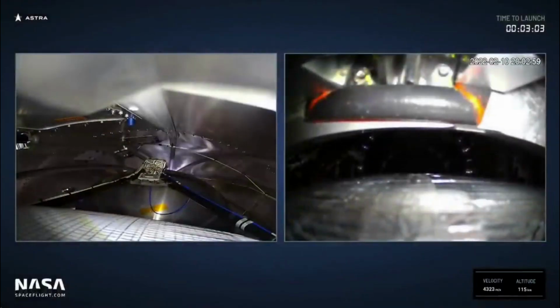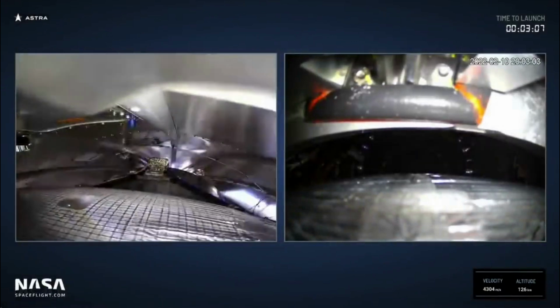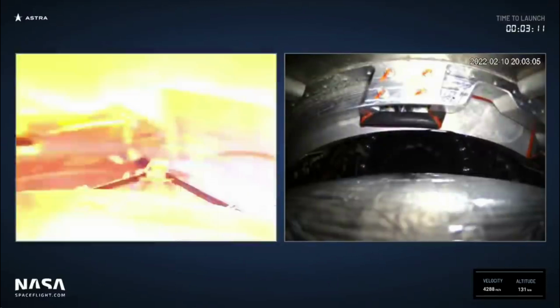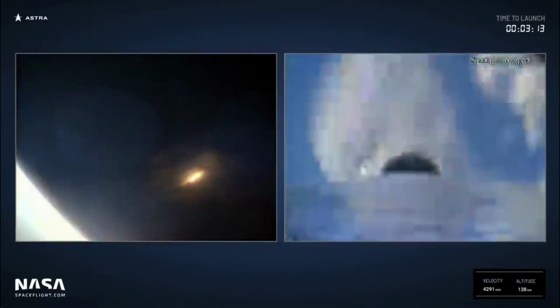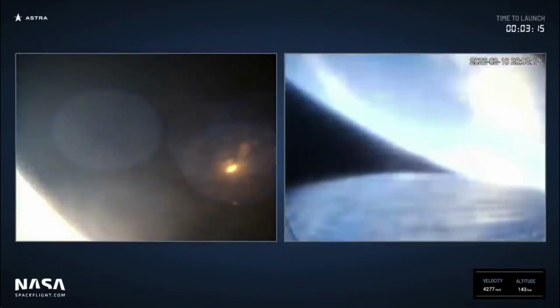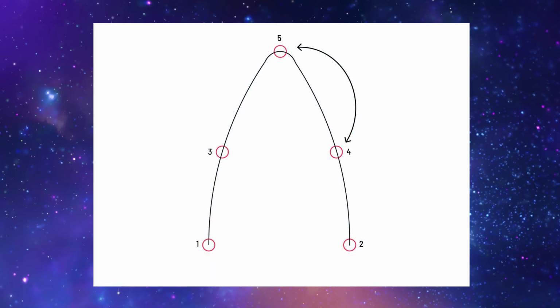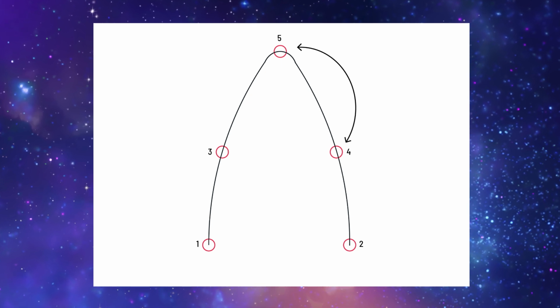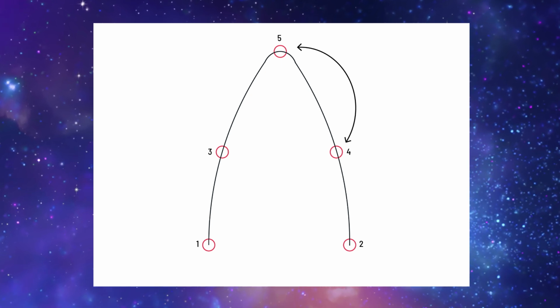We immediately initiated our investigation process to determine the root cause of the anomaly. Now, we can share more about what we've learned to date. Astra's investigation verified that the payload fairing did not fully deploy prior to upper stage ignition due to an electrical issue. The separation mechanisms, the fairing has 5 of these, were fired in an incorrect order, which resulted in off-nominal movement of the fairing that caused an electrical disconnection.